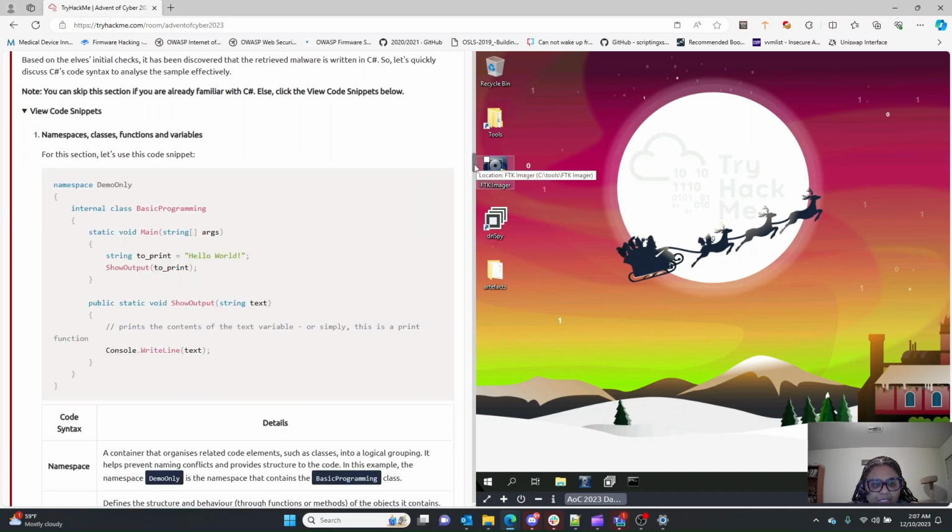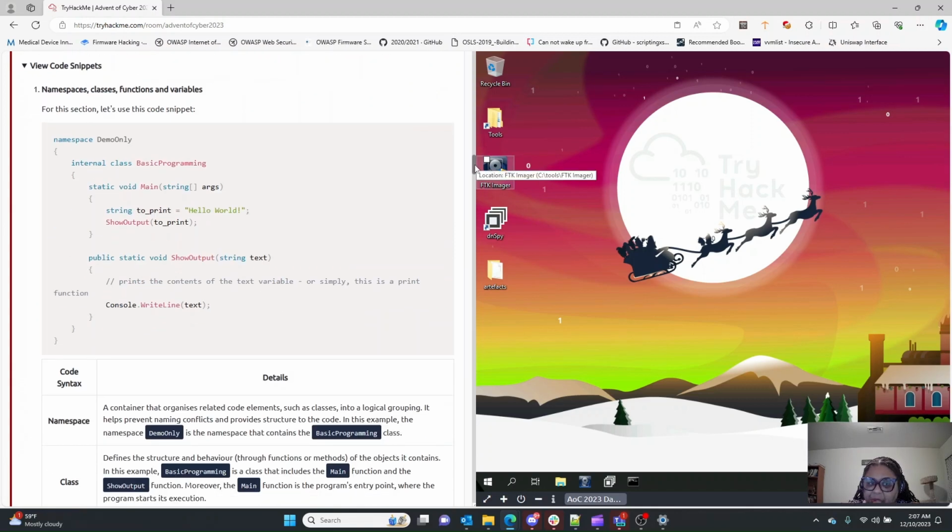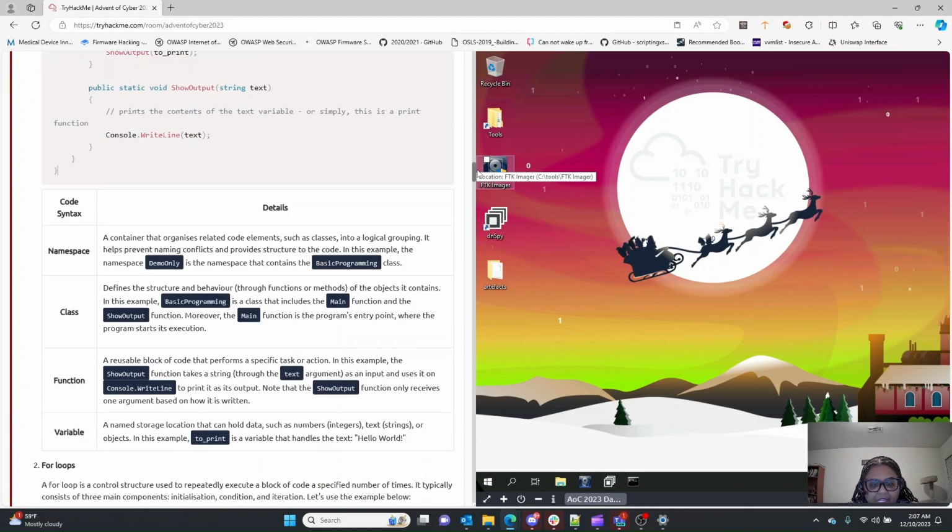Names, classes, functions, and variables. For this section, let's use this code snippet here. So, a namespace is a container that organizes related code elements such as classes into a logical grouping. It helps prevent naming conflicts and provides structure to the code. In this example, the namespace demo only is the namespace that contains the basic programming class.